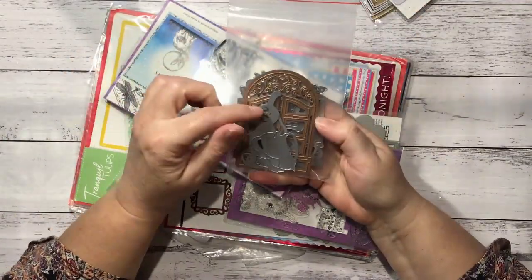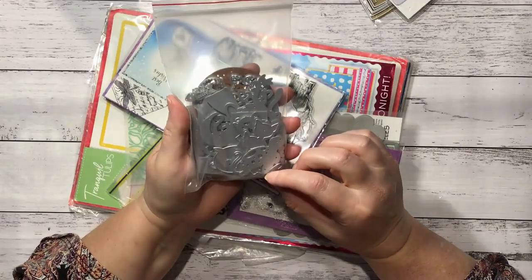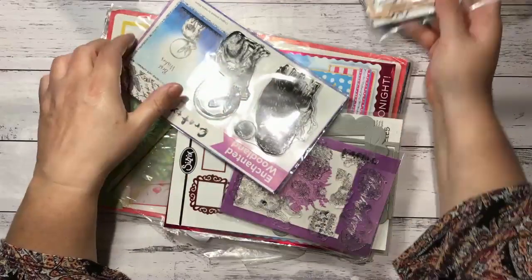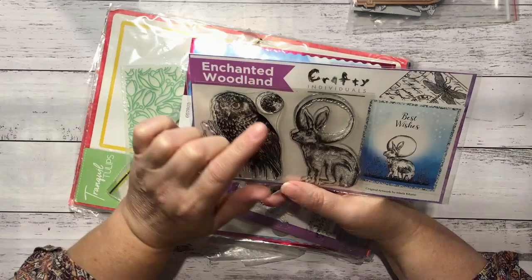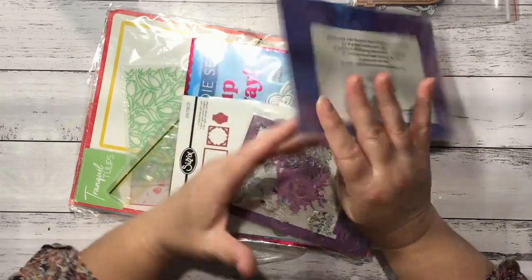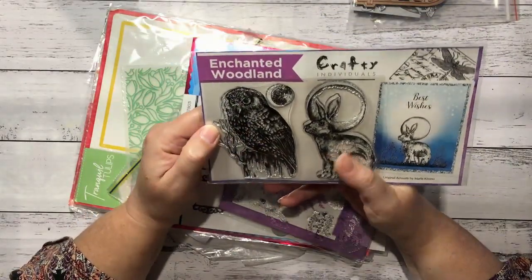A whole lot of little dies here. Love that door one. That'll be fun. Looks like turtles and cats and all sorts in there. That one's beautiful, isn't it? Couldn't say no to that. Is that Lavinia? They look almost like Lavinia ones, but they're not. Crafty individuals. But beautiful. I love owls and I love rabbits.